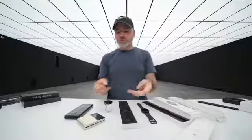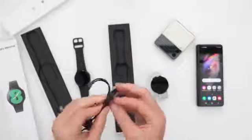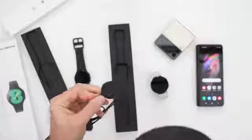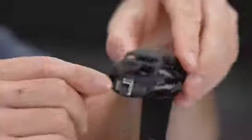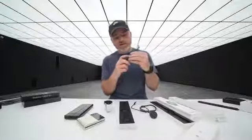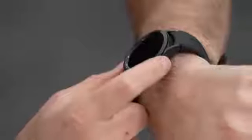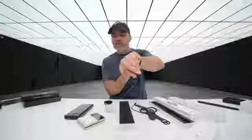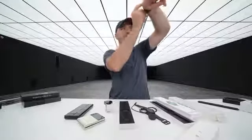So this is what your charger is going to look like. The USB type A on one side, and then a magnetic connector, I presume. Let me just peel this off. Very simple and sleek. No pins, nothing like that. It just clips right on. Very nice. The watch band has this quick release style over here. As far as the buttons go, you have a red indicator on the top button. They're tactile, so they have a nice springy click to them.